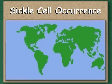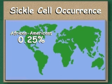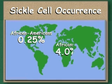do. Scientists have made an interesting observation about the incidence of sickle cell disease in the United States as compared with its incidence in Africa. Only about 0.25% of African Americans have the disease. In comparison, as many as 4% of Africans have the disease. Why is the incidence of sickle cell disease higher in Africa than in the United States?